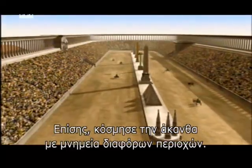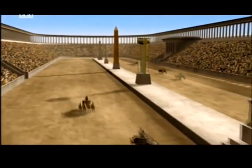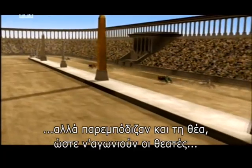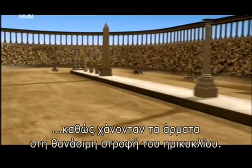A spina or median with monuments brought in from the regions. These monuments were a reflection of Rome's power, but were also used to deliberately block the view of the spectators, adding to the suspense as the chariots disappeared and reappeared from behind the spina as they rounded the deadly U-turns.